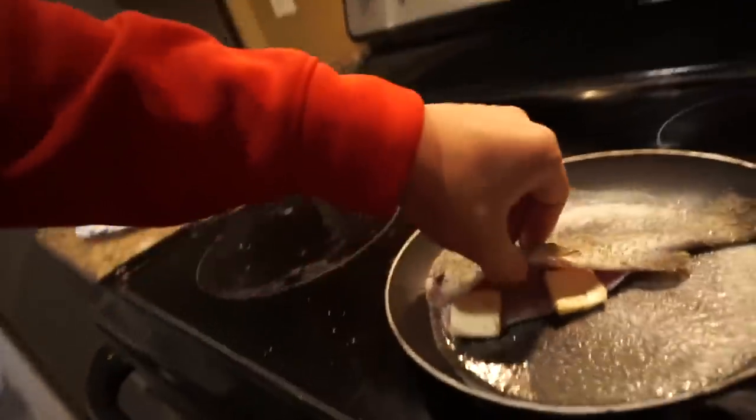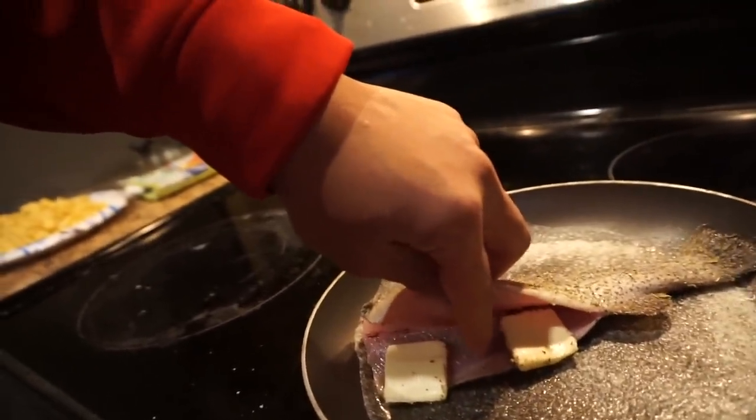Basically, we're just gonna let that cook. We got it on a medium-high heat. And she should be ready to flip when the skin gets all nice and golden crispy. And you can always take a look in here and you can see that meat get a little bit more white. Then you know it's ready to flip.